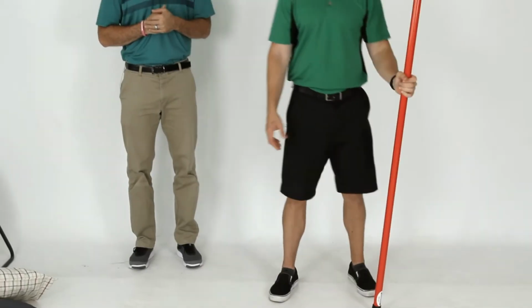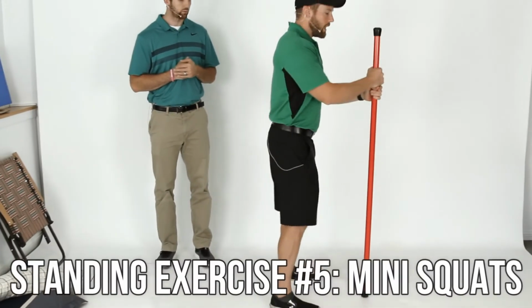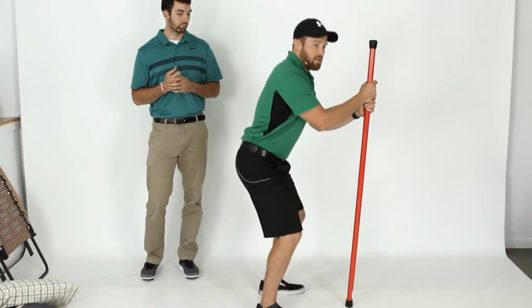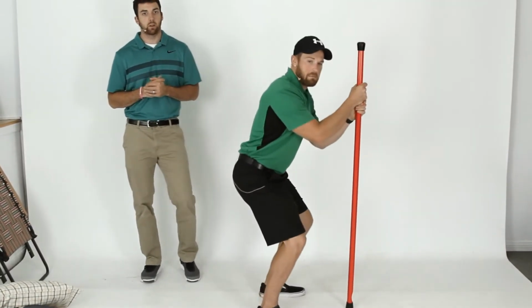Any of these work. Last one is just mini squats. I'll just show from the side. Just little knee bends. You don't have to go down real far. Do 10 to 15 of these. So that's it.